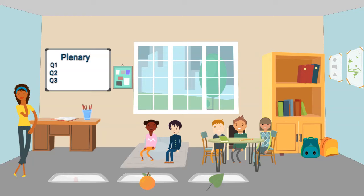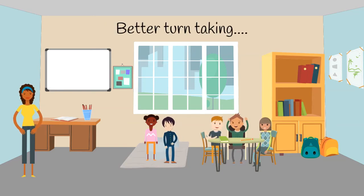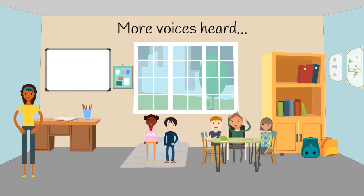This is by no means perfect, but has resulted in much more equal interactions in a small period of time. For example, I've noticed that boys who tended to shout out are turn-taking better, and the less vocal pupils are able to have their voices heard.